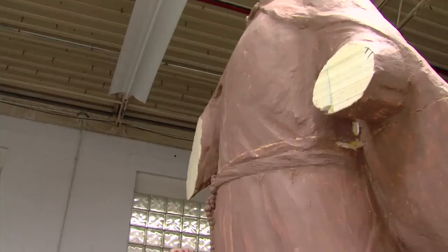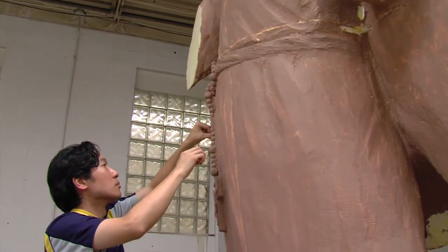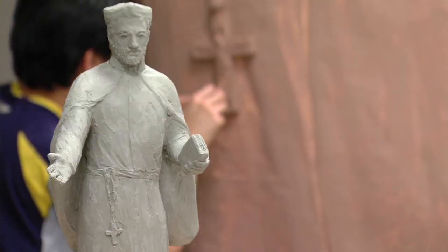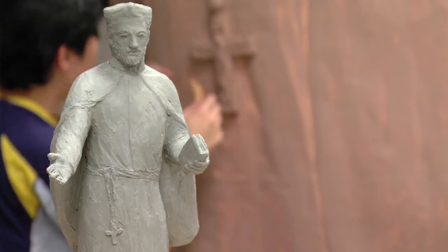I decided to make a sculpture of St. Xavier as if he's in Japan, when he was actually proselytizing in Japan. I've got him depicted on his journey towards Nagasaki, where he's wearing his flying cassock.